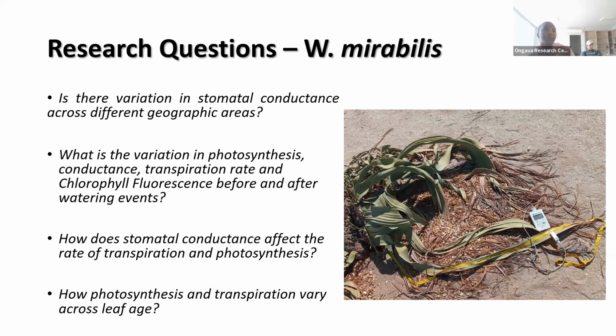The last research question: we want to know whether photosynthesis and transpiration vary across the leaf age of the Welwitschia. As you can see here, the Welwitschia plant has basically two leaves, and these leaves grow persistently across its life cycle. So what we did is that we measured different leaf ages, from close to the stem, across the leaf gradient up to the leaf tip, to see if there are any variations within different leaf ages of the Welwitschia.